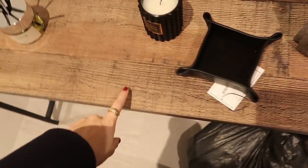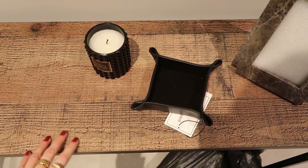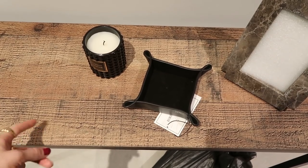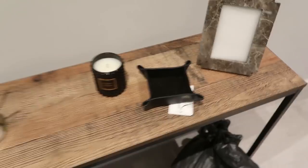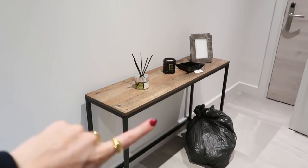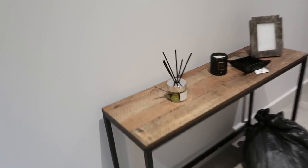I don't actually like this top that much. There were warnings on the website that the top looked a little bit cheap, but on all the pictures it looked really nice, and I think once it's got all the stuff on it we probably won't notice. I think we're going to try and get a picture or something to prop up on it, a mirror. We won't really be able to see that wood that much.